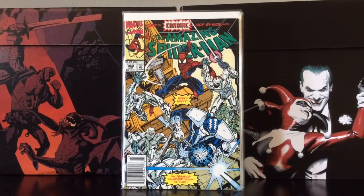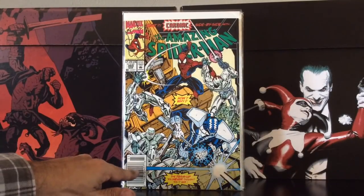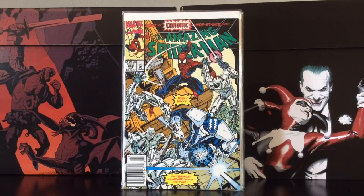Amazing Spider-Man number 360, which features a cameo appearance of Carnage, and is also a newsstand. As we all know, after the Venom movie, all Carnage stuff is kind of spiking as of lately. And while I'm on the topic of the Venom movie, I enjoyed it. I don't know what the critics were thinking, saying it was on the same level as Halle Berry's Catwoman and Ben Affleck's Daredevil, but I would say it was just an enjoyable movie.